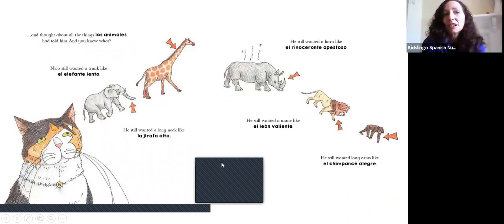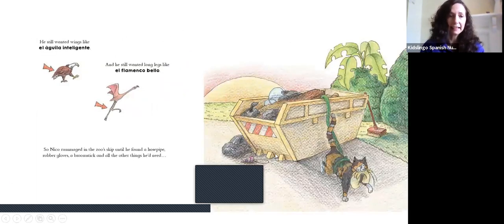And you know what? Nico still wanted a trunk like el elefante lento. He wanted a long neck like la jirafa alta. He still wanted a horn like el rinoceronte apestoso. He still wanted a mane like el león valiente. And he still wanted long arms like el chimpancé alegre. He still wanted wings like el águila inteligente. And he still wanted long legs like el flamenco bello.